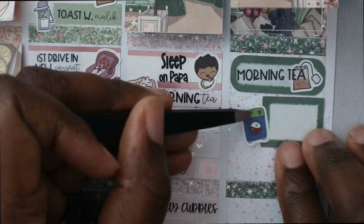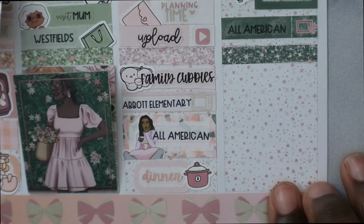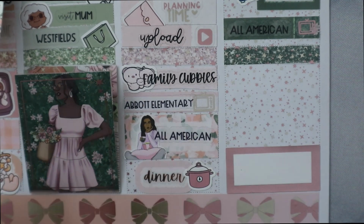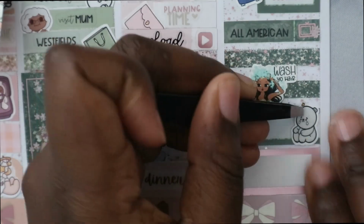Then I had my morning tea, so I used a tea bag from the PlanWithAds to note that. And then I did laundry, so I used a washing machine from Paper Candy Art and a script from the foil bundle. Then I watched some more All American, so I used a TV icon from the foil bundle to note that. I then washed my hair, so I used the Sugary Girl Shop Wash Your Hair Girl to note that.